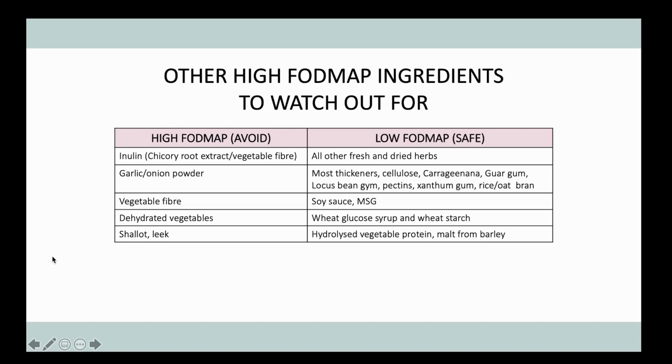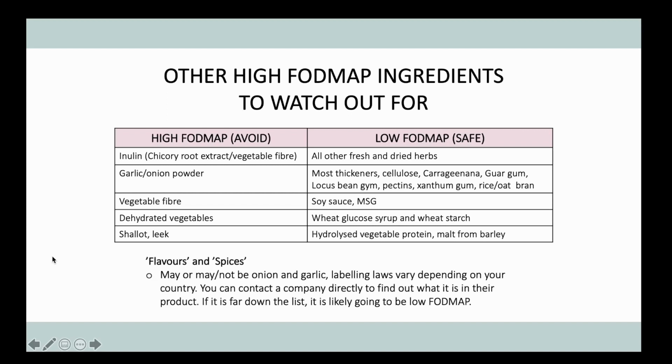However, because the onion family isn't technically an allergen, they don't have to be declared in plain English. So sometimes onion or garlic will also be called vegetable powder or dehydrated vegetables. The only way to know if that's what they're referring to is to contact the company directly and ask, what are you referring to when you mean dehydrated vegetables? And they'll be able to tell you if it's garlic or onion. So if you want to go through that process to check, you can. Otherwise, it's something I'd recommend avoiding.